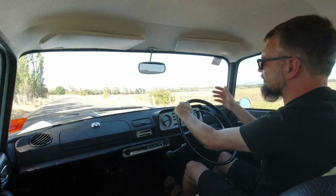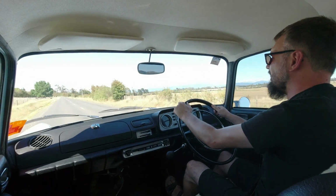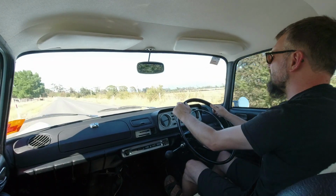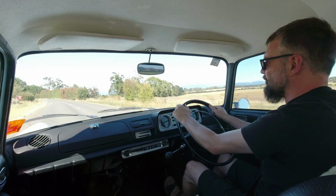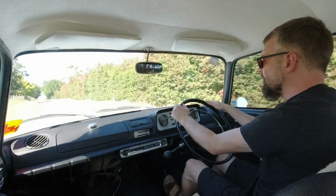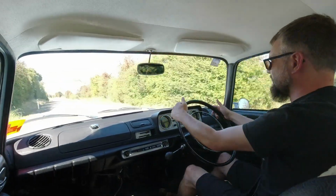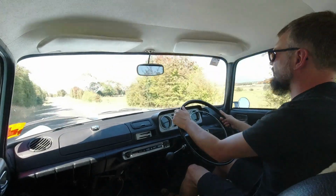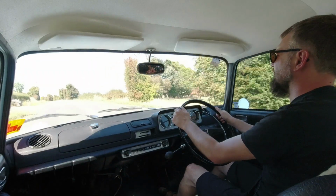Now, a bit of local history, just as an aside for something a bit different in this test. I'm near the town of Longford, and Longford used to have a racing circuit here, and we will soon be driving on it. So I hope you're ready for that. Good job we're in a car with a motorsport pedigree, really. Yeah, it feels really nice. The controls are surprisingly light, even the steering, which is entirely manual.